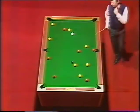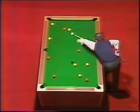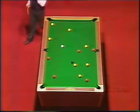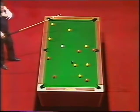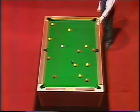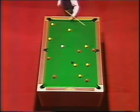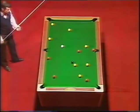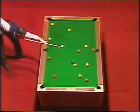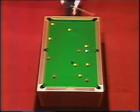Well, if Joe wishes here, he could play the one in the bottom right and try to disturb the one off the side cushion. Good attempt. He's left himself with still that awkward red to pot. Perhaps Joe will be wishing he played that awkward red before now. Instead of leaving it to last, he may be forced, as you can see there, he's lining up a double. He may be forced to play the double. Well, he'll be hoping the black has not blocked the path of the red.